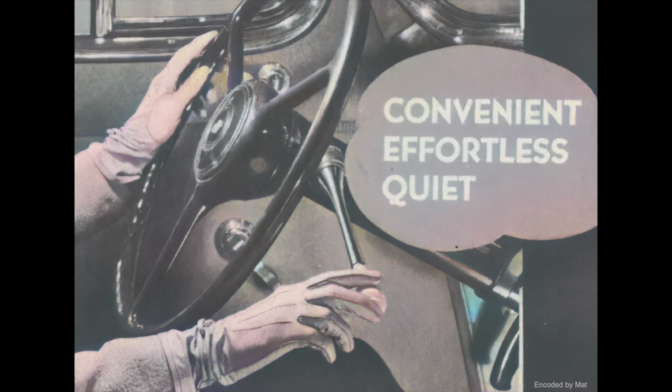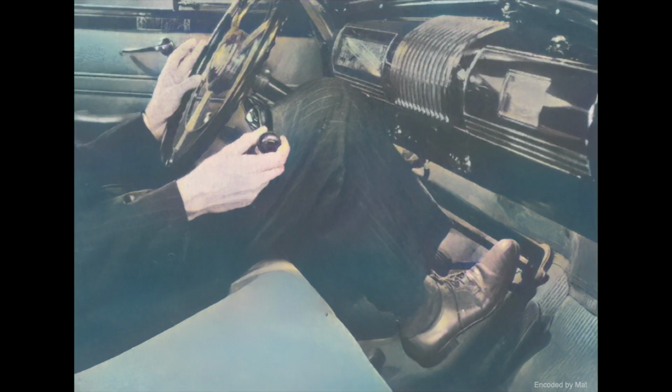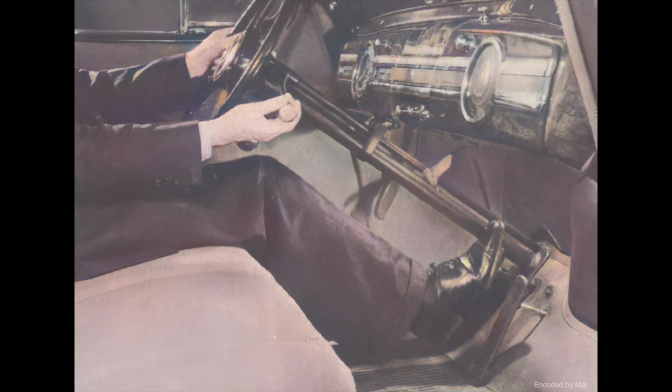For shifting, the Packard is effortless and quiet, while the Buick gearshift is actually noisy, and likely, therefore, to prove irritating as the novelty of new car ownership wears off. What's more, in the Buick, the lever is placed beneath the steering column where the driver is likely to bump it with his knee as he applies the brake. On the Packard, there is ample clearance for unhampered operation.